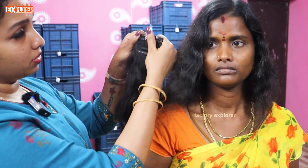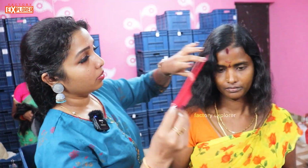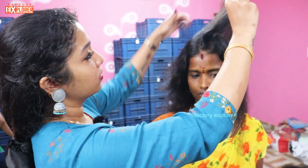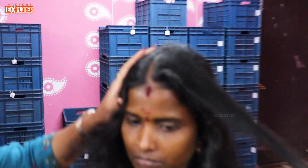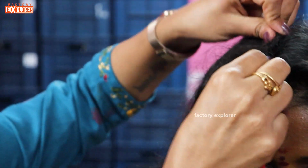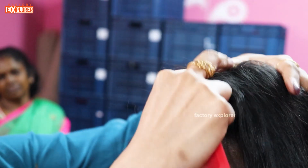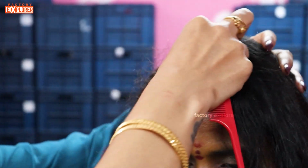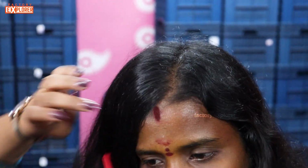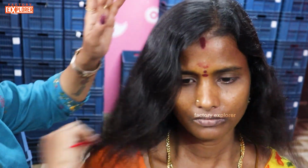I'm unlocking the clips. Tail comb please. I'm placing it here since she has less volume. It's like a sandwich type. First you have to place it and then you have to cover it up with your own hair so that it will be invisible. It creates a great look.